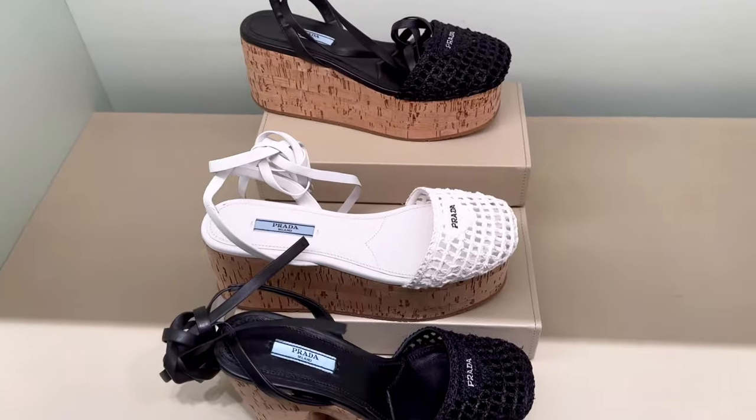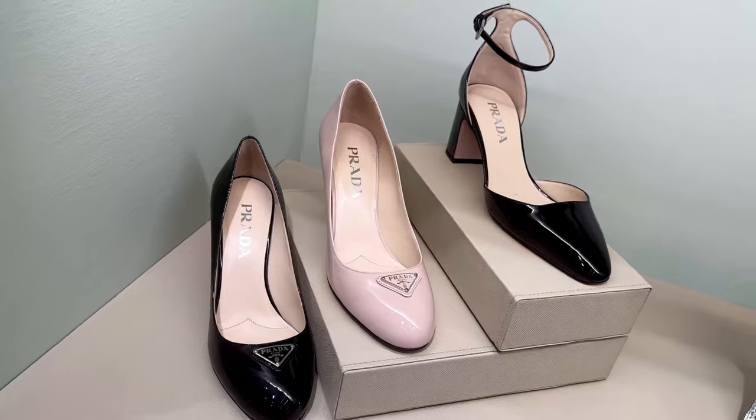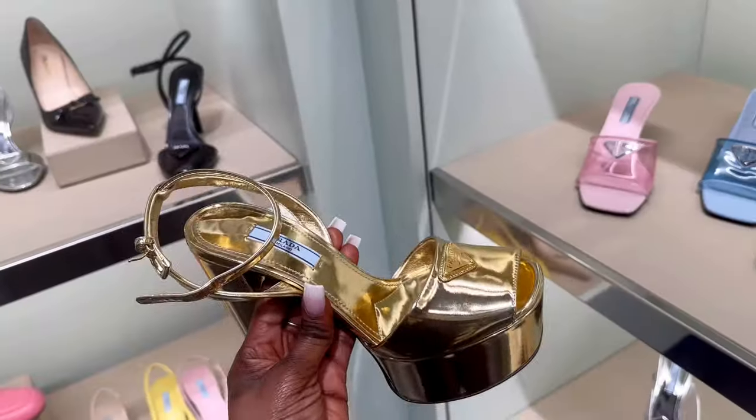It's the same like the Valentino shoe section. Lovely items. They always have a lot. This is nice as well. Classic and very nice for spring. Lovely. This one you're seeing also.